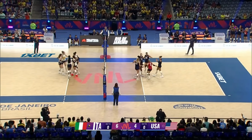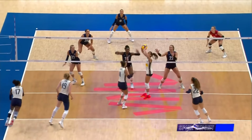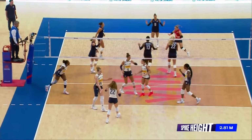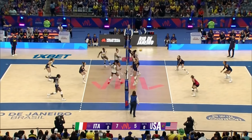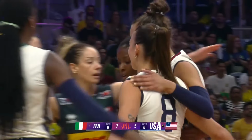Put it down. And this is where experience comes into play. Such a high level, great set in the gap right between the middle and the right side blocker. Played one season of pro volleyball in the United States, just finished. Morgan Hentz brings it back in, but over, and SYLLA eats it up.